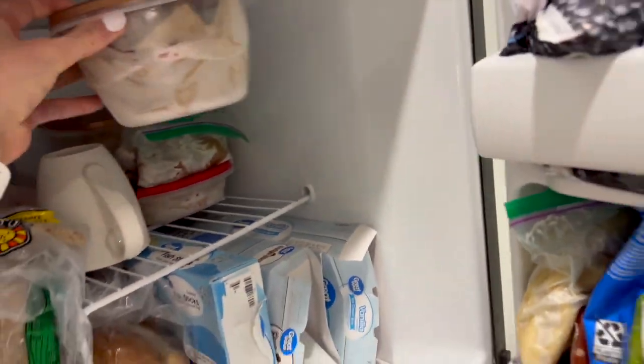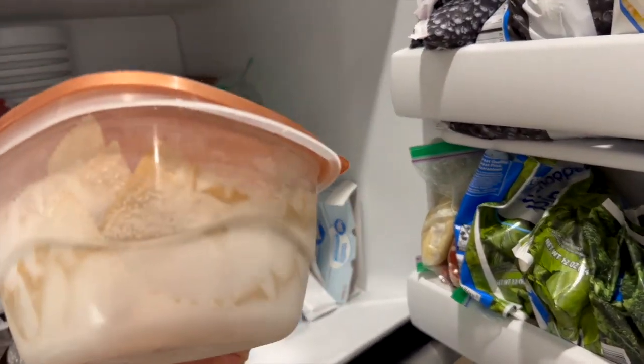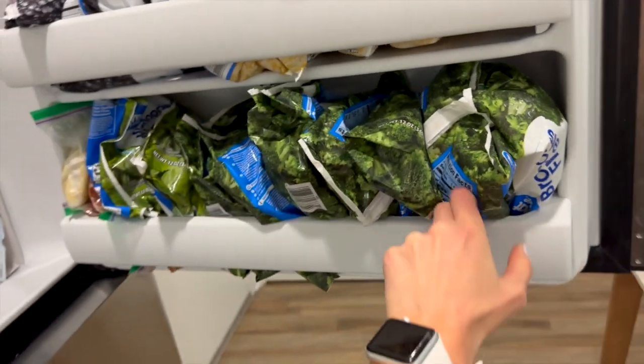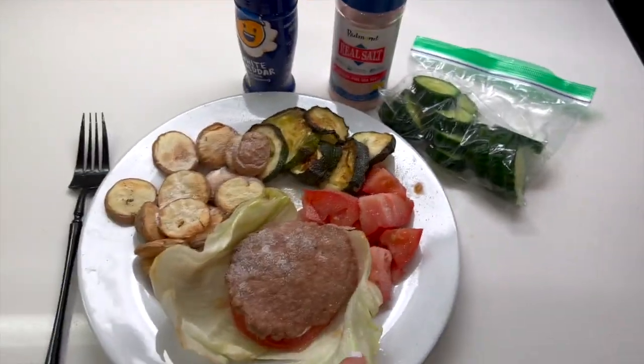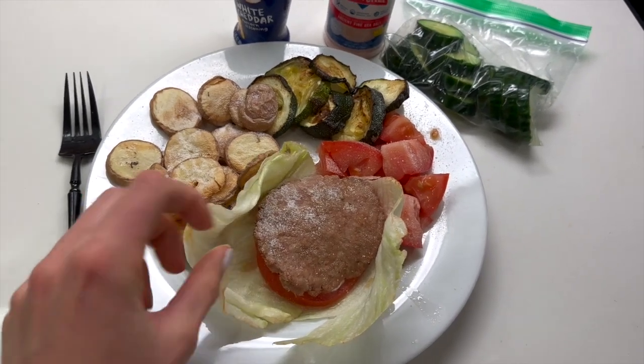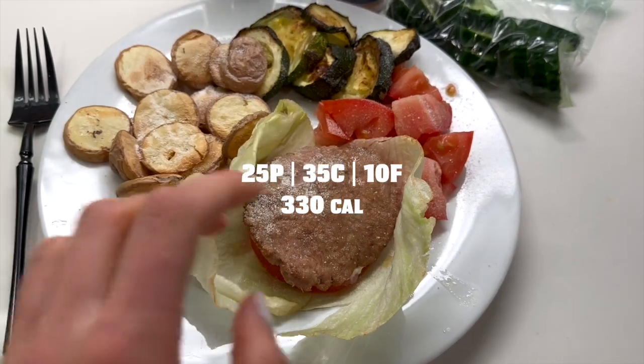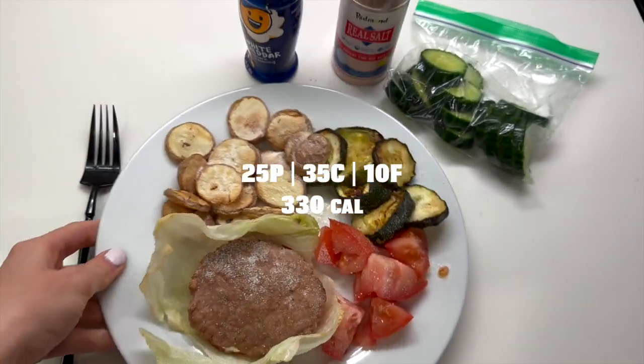I have them here in 3-ounce patties. It's a mix of beef and turkey, so I never know what I get, which is kind of exciting. So having that right now, 3 ounces of turkey, 7% fat. Under there is a little bit of light mayo and a slice of tomato. So I'm gonna enjoy that right now.